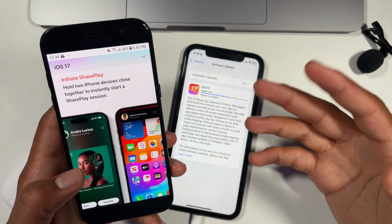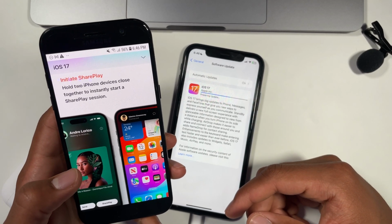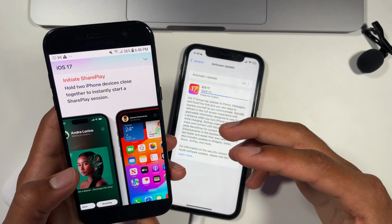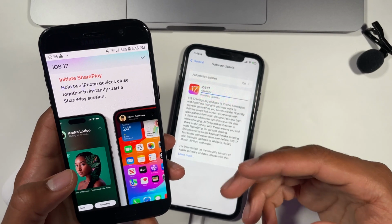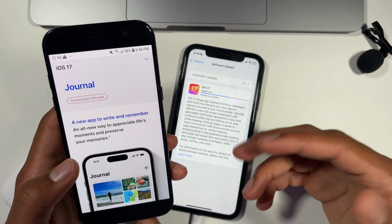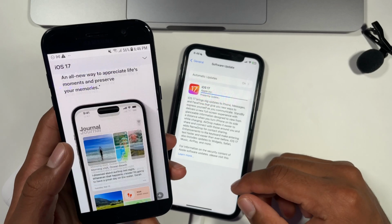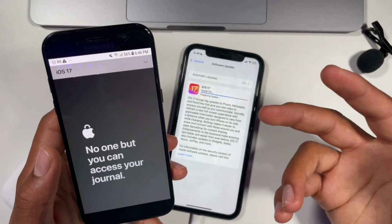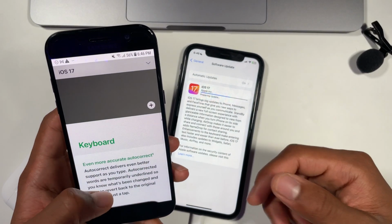Now, coming to iOS 17 compatible devices is a new feature called SharePlay. So if you hold two iPhone devices close together, you can instantly start a SharePlay session, which is very nice. There's also a new Journal app that's coming to iPhone later this year, which will help you journal except digitally. And you could also lock it so no one can access your journal.